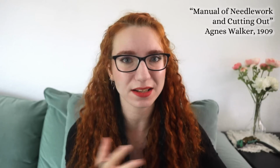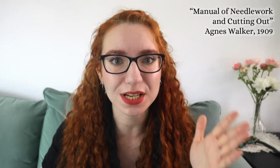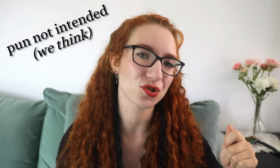Even in a schoolroom setting, such as in Agnes Walker's Manual of Needlework and Cutting Out, a book written to help teachers plan sewing and knitting lessons, she says, "If there be any danger more likely to be incurred than another in teaching sewing, it is that of straining the eyesight of the pupils by the use of too fine textures and the production of microscopic stitches."